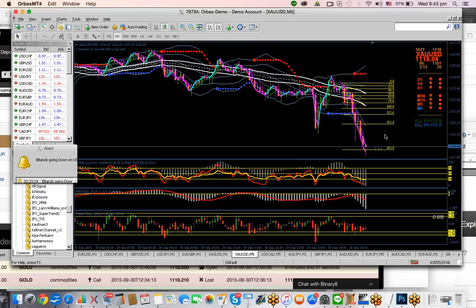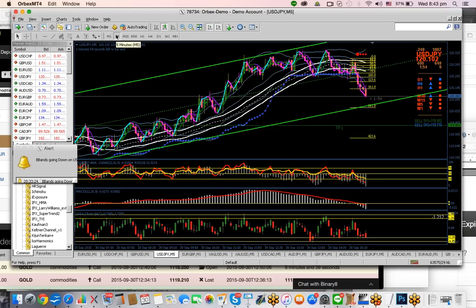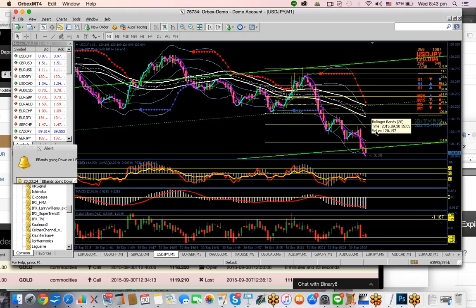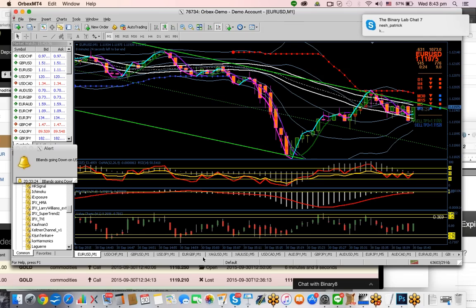This one's bound to reverse sooner or later. UJ. Not ready yet, not ready yet. It's close though, it's very close. Okay, my suggestion right now, the trends are all quite strong. Let's focus on getting out of our bull position first. Otherwise, we could have a couple of simultaneous things to worry about.